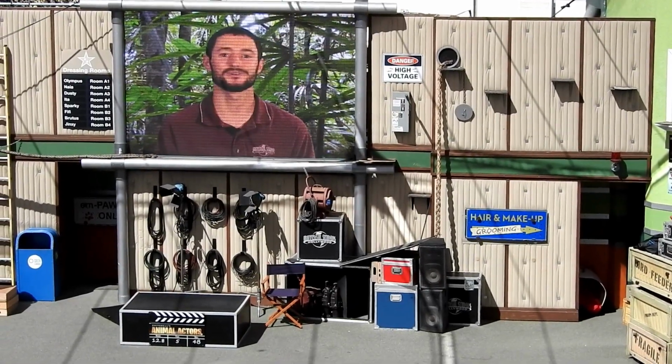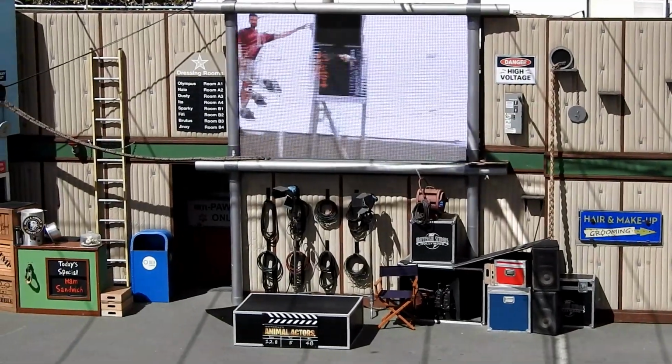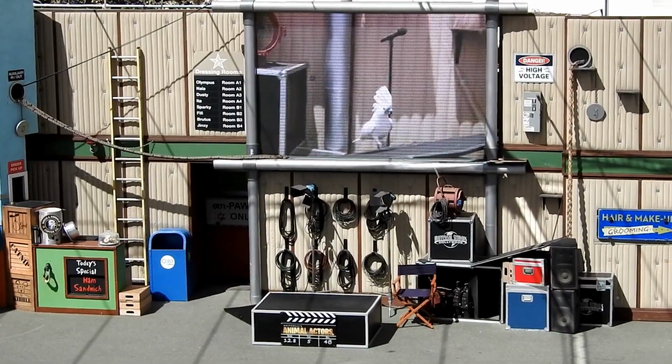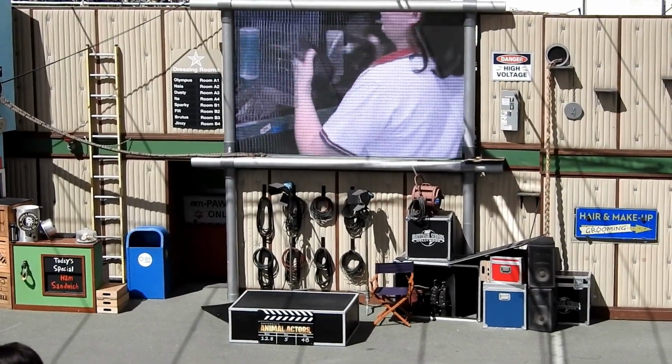I grew up next door to a reptile expert, so as a young kid, I got to learn about taking care of and handling all different kinds of exotic species. But it wasn't until I got picked as a volunteer here at the animal show that I realized I could make a career out of taking care of many different animals.